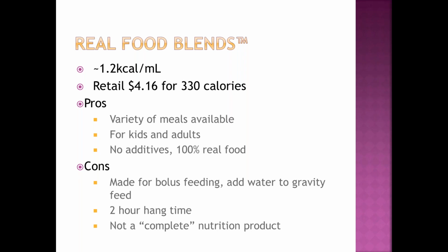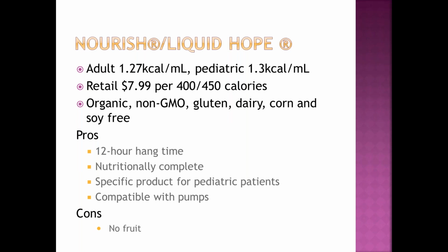The other thing to know about this is it has only a 2-hour hang time. So again, you would not want to water it down, put it on a pump, and let it run for 12 hours. So Nourish and Liquid Hope, again, you can look at some of the specs here. Some pros are that it has a 12-hour hang time, so it's easier to put on a pump, and it's nutritionally complete. There are specific products for adults and pediatrics to better meet their vitamin and mineral needs. The con that I feel there is that there's no fruit or fruit juice in the product, and we want to encourage a variety of fruits, but definitely anything could be added into that product as well.